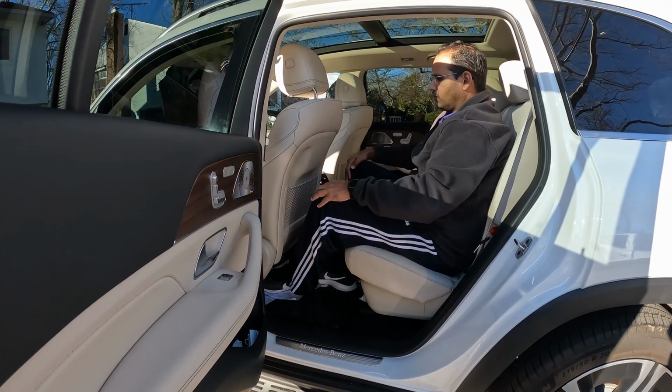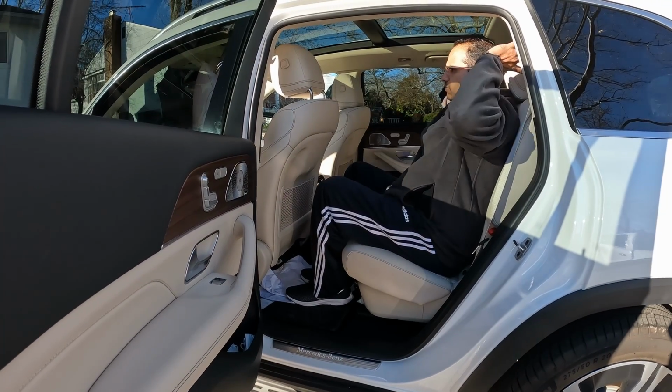The S-Class here would win in that second row comfort because it's much bigger, it's much longer, the seats are more comfortable in the second row. For some reason, the second row in this car really sucks. It's pretty hard in this second row of this GLS, but you have decent leg room. The S-Class has a ton of leg room. You can dance in the back there on that second row of the S-Class. Why? Because it doesn't have a third row.